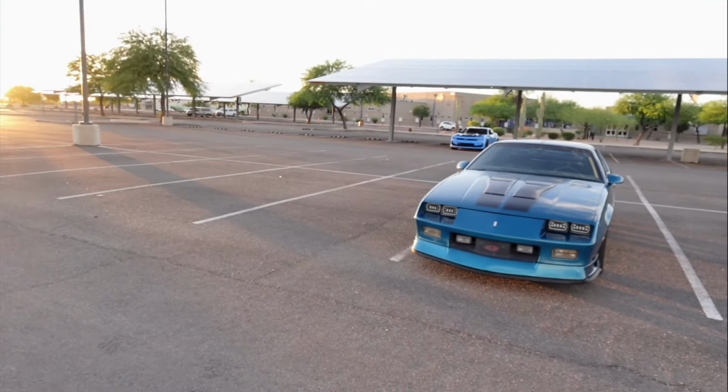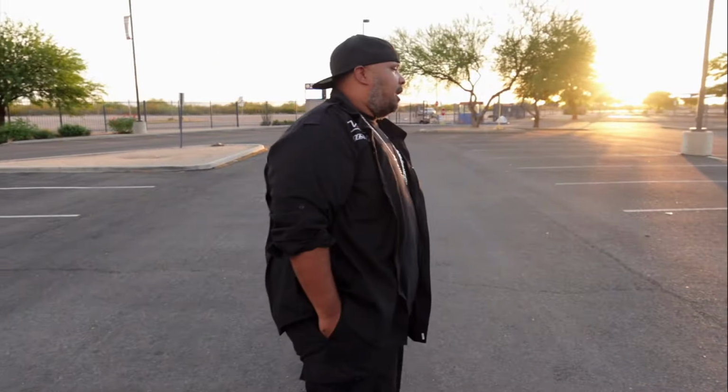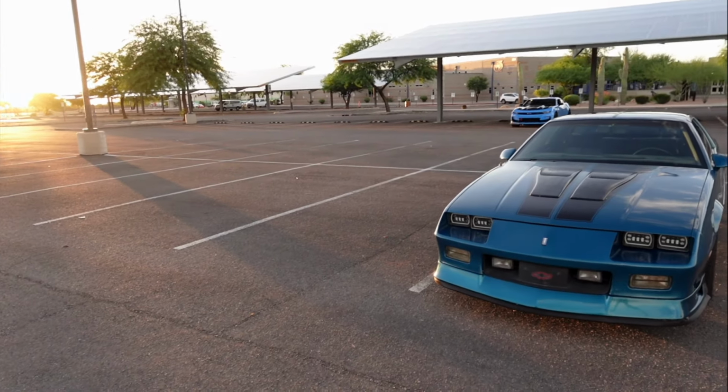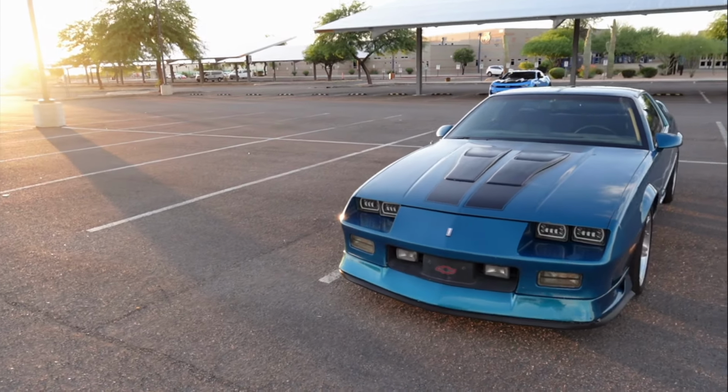This is my 1992 Chevy Camaro Z28, 25th anniversary edition. Picked this up maybe about 8 years ago. It was out there in Virginia. I was shopping around for something like this, and just added it to the cart and had it shipped over.